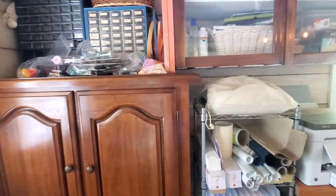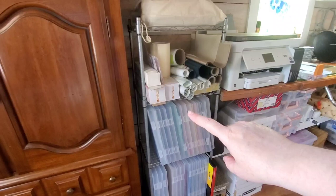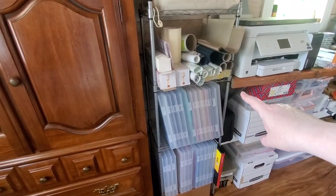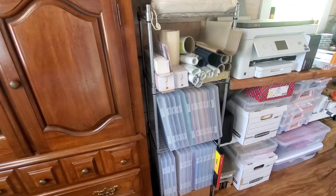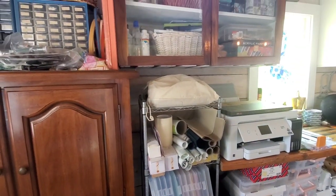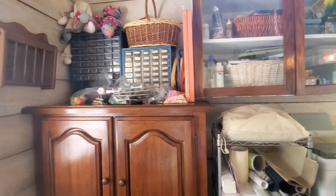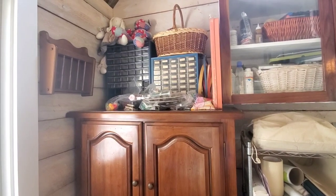Now I have been super busy organizing and putting things away. Like I've color sorted my vinyl. So that's Oracle vinyl sorted by different color sheets. How organized is that? And then heat transfer vinyl is at the bottom. I just feel so organized. The only thing that I haven't sorted out is everything that goes back in those bins.